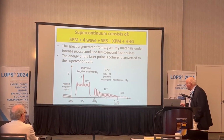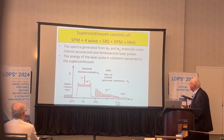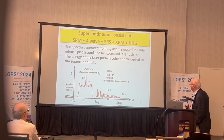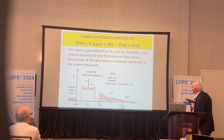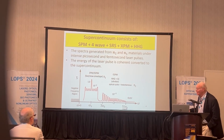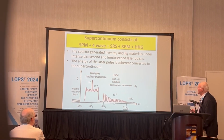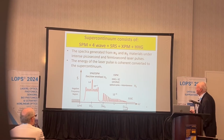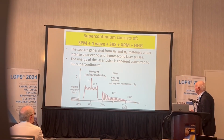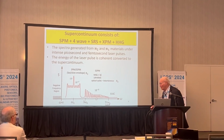So the supercontinuum used to consist of only self-phase modulation, four-wave mixing, stimulated Raman, and cross-phase modulation. Now we're adding HHG. So HHG is essentially still part of what I call the supercontinuum. And where does it all come from? The laser pulse. The laser pulse goes into the material, you have a femtosecond pulse or picosecond pulse, and you generate from n2 and n1 all these nonlinear processes.